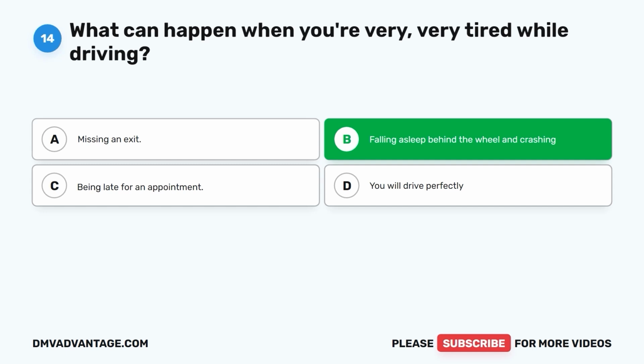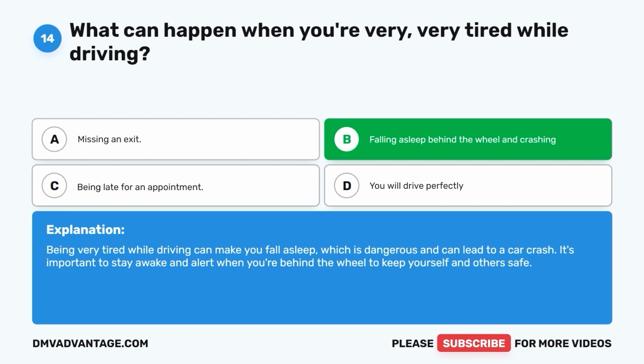Falling asleep behind the wheel and crashing. Being very tired while driving can make you fall asleep, which is dangerous and can lead to a car crash. It's important to stay awake and alert when you're behind the wheel to keep yourself and others safe.